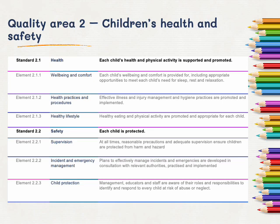In our next element, we're looking at incident and emergency management. So we have planned how we will manage any incident. For example, if you have a child that requires an EpiPen to be administered, every single adult working with that child should know how to administer that EpiPen. If we have a child with asthma, we need to have an asthma management plan. If we have a child who has an allergy but it's not requiring an EpiPen, we know what to recognize in the allergy and how we deal with it, and so on.